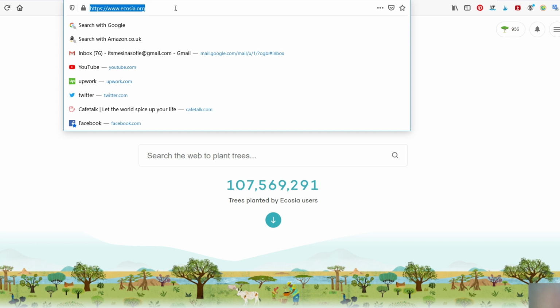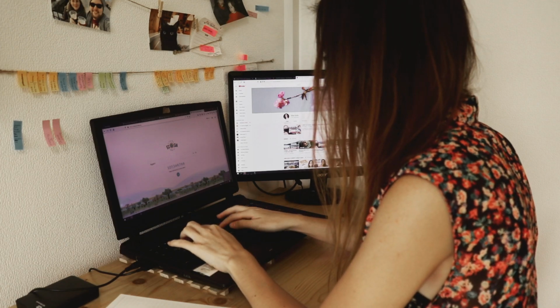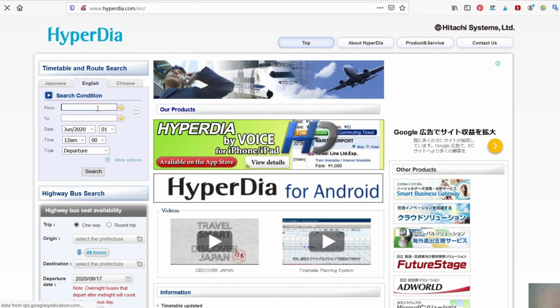Let's go. Okay, first of all, open your online search tool. Mine is Ecosia, pretty good, planting trees and such things. Type in Hyperdia and you'll find some links in the search bar. Just click on the first link and you're right there. You'll see a lot of AdWords, but what's important is the pop-up shown on the left side.